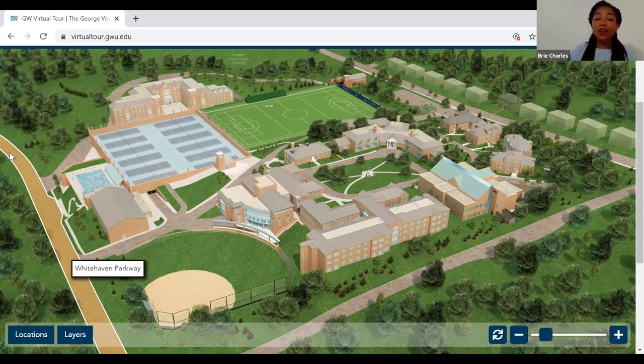Others of our students, they want that quieter, more transitional first year on campus. They want to live in a residence hall that only has 40 students total, and they want to get to know every single student that they're living with. And so they choose to live on the Mount Vernon campus, or they want to be a part of one of our living and learning communities.